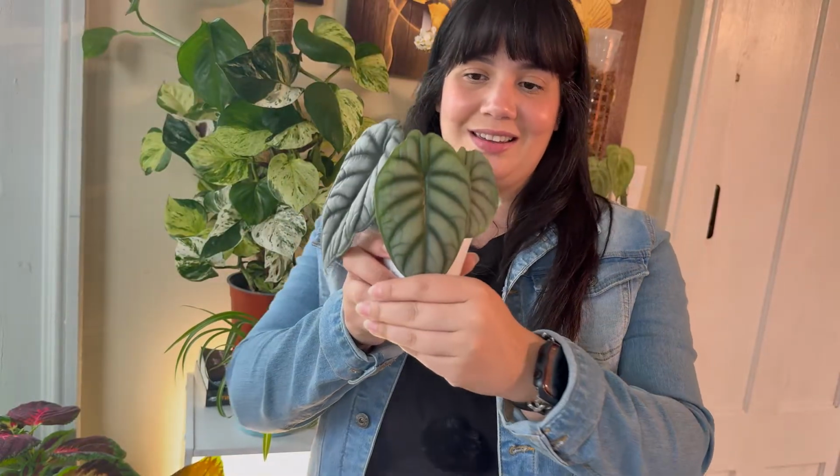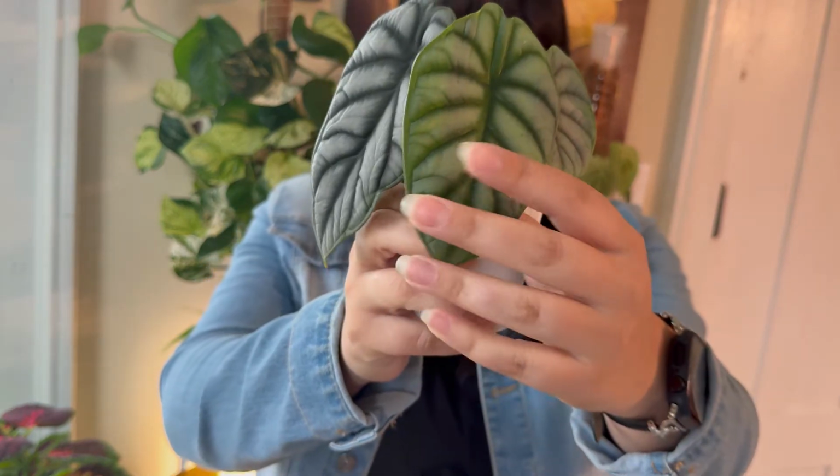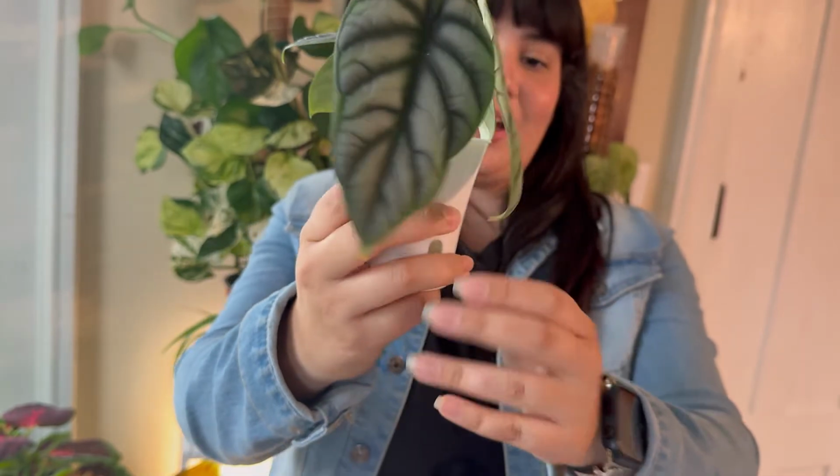Okay, so coming in at number 3 is my Alocasia Silver Dragon, and look at that leaf. Stunning, stunning, stunning. She is so beautiful. I actually have this plant on my cabinet, which is in my kitchen, and every time I walk into my kitchen, my eyes just get drawn to this specific plant.